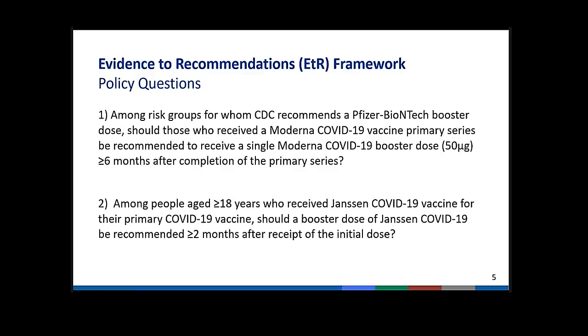So here are the policy questions that we aim to address today. The first being, among risk groups for whom CDC recommends Pfizer-BioNTech booster dose, should those who received an mRNA COVID-19 vaccine primary series be recommended to receive a single mRNA COVID-19 booster dose at 50 micrograms 6 months or more after completion of the primary series?